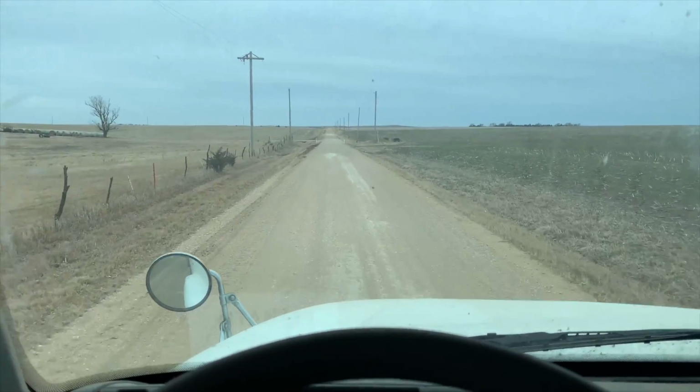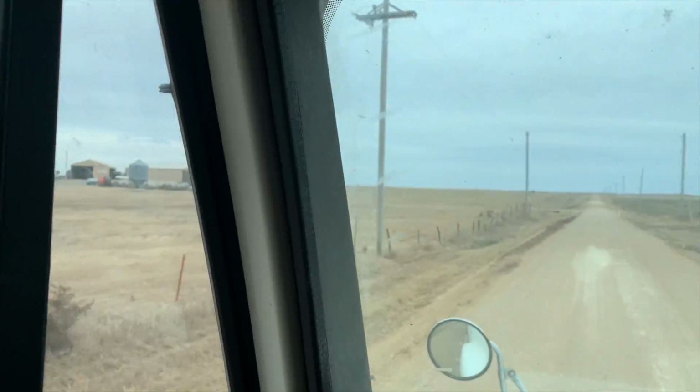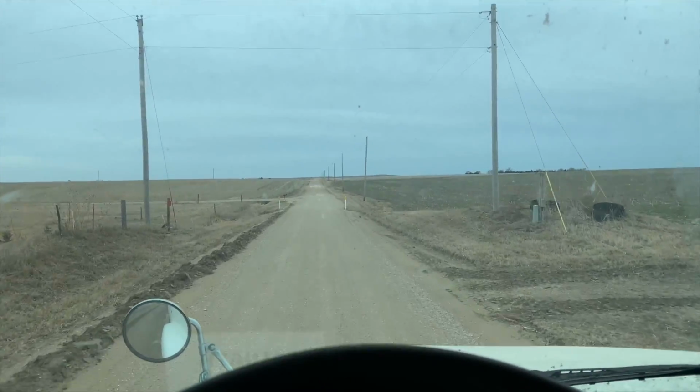All right, made it back to the farm. It might rain tonight. Gonna unload. Kendall's gonna help me unload these.